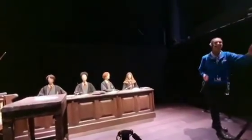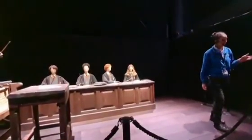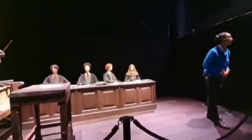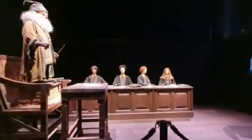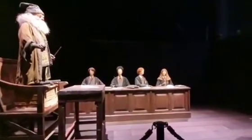Wingardium Leviosa. Yes, indeed. But let's remember, it's Leviosa, not Leviosa. So, on the count of three, if we all give it our best swish and flick and say Wingardium Leviosa. Are you ready? 1, 2, 3. Wingardium Leviosa. Terrible, terrible, a lot of you.